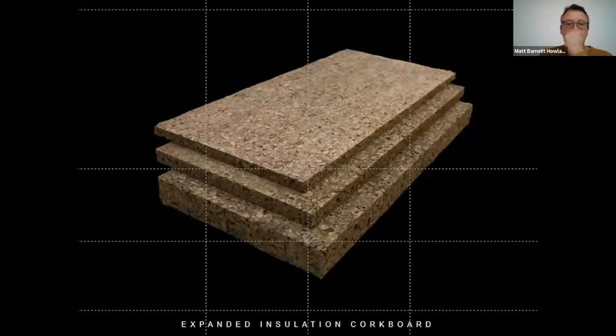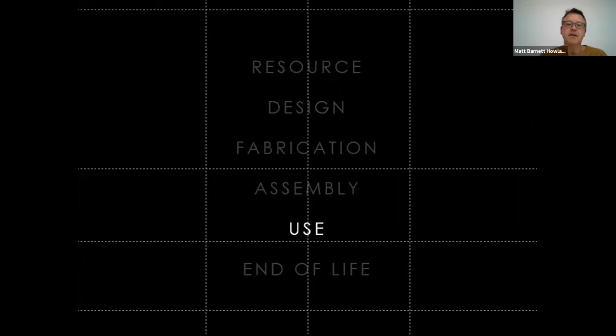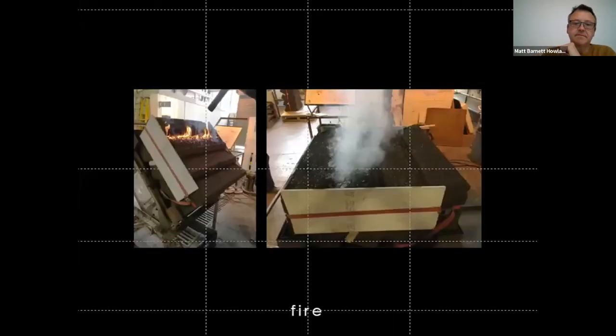We also used cork as an insulation board, which is the most common format on the market. And again, in this project anyway, we were focused on reversible forms of construction. In this case, using screws and large washers to fix the cork to the underside of the CLT floor slabs. And again, the cork was left exposed and uncompromised. In this stage of the life cycle, I'm going to cover two slightly separate aspects, starting with a few key areas of technical performance, followed by the kind of rich sensory environment that cork can create.